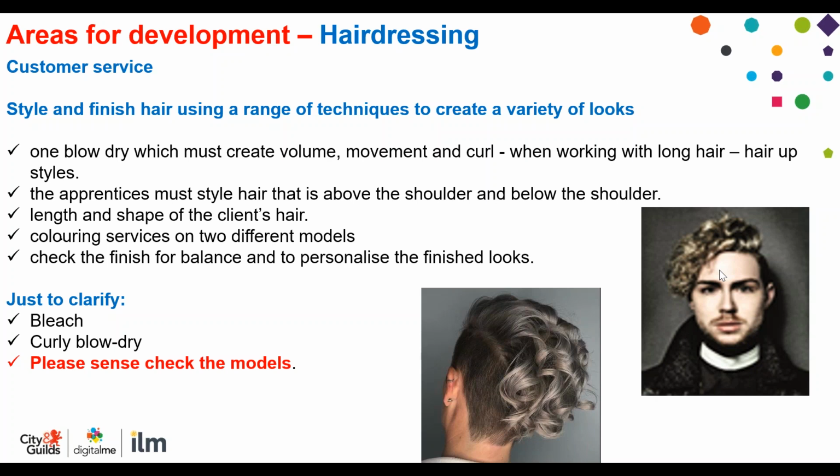Yeah, so you could have a colour, a creative cut and blow dry. You could have a blow dry with a brush, pin it up, and then comb that out as a blow dry in a set, or put it up in a nice up style. So it really is a planning of this and looking at the assessment plan and the appendix and the model's hair. They've got the right head of hair for the style that they're looking for.